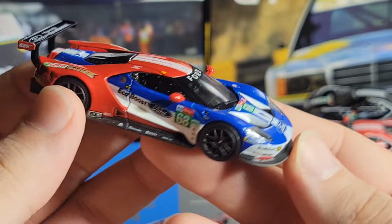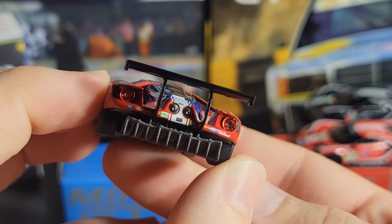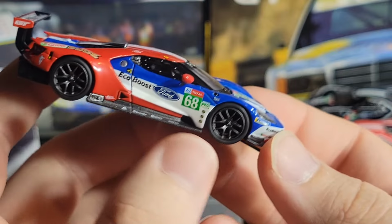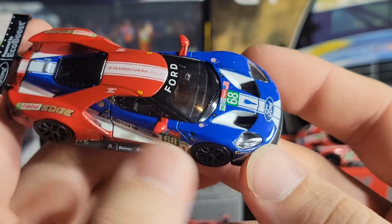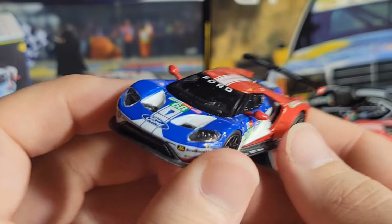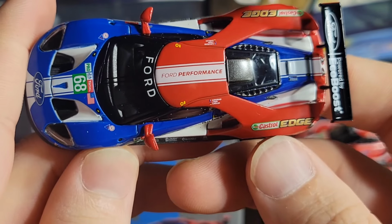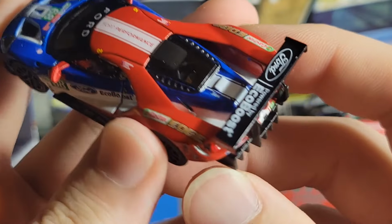Definitely a very American livery on this with the red, white, and blue. But yeah, it looks nice. Definitely looks nice. But yeah, I think aside from the number and the names and the color, everything else is pretty much identical between these four. And once again, the headlights look really nice. So yeah, really cool car.